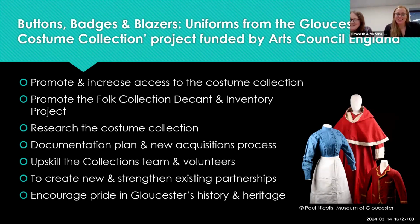So this project was funded by Arts Council England and South West Museum Development. And for us, we had quite a few different aims that we wanted to achieve with it. It was about promoting and increasing access to the costume collection, which needed improved care after not being assessed for many years, and it was very poorly stored and largely inaccessible as well.